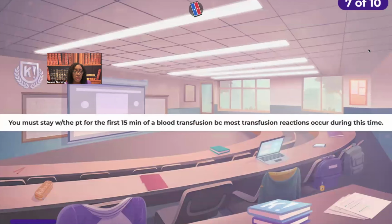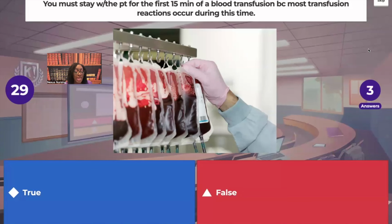Okay, true or false? You must stay with the patient for the first 15 minutes of a blood transfusion, because most transfusion reactions occur during this time. Is this true or is this false? What do you guys think? True or false, guys? If you are not inside of the Kahoot, that's fine. Just type in your answer on the live. You can still participate.